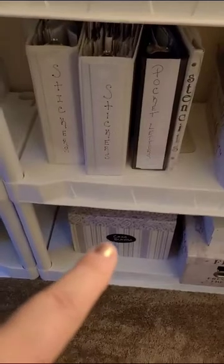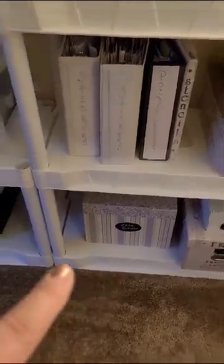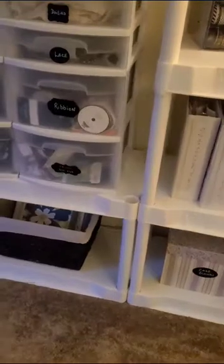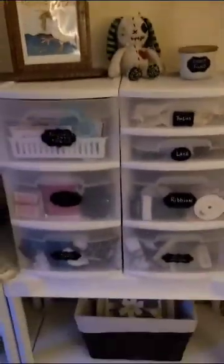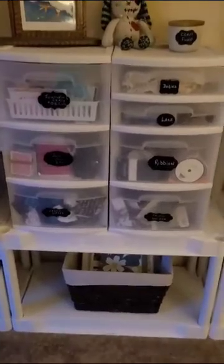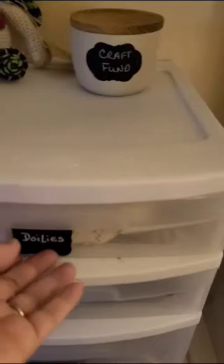That is card blanks. And I can pull those boxes out and set them on my work table and use them if I want, if I need to thumb through stuff. So that's fine. So then this is my kind of bits and bobs for different stuff. So I got a drawer for doilies. I'm definitely a rummage-through-the-drawer kind of organization person.